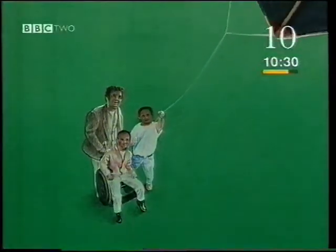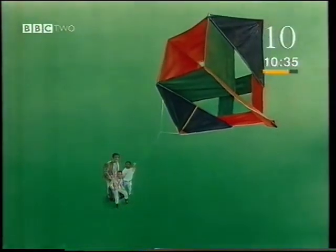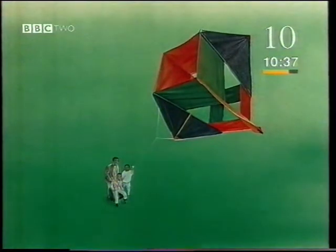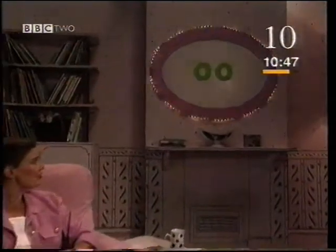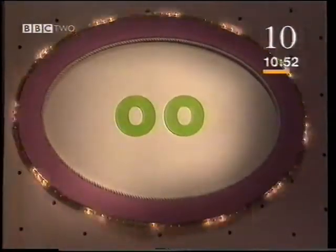Near his house, on a hill, in a field, David Alexander Curtis flew his kite. His biggest kite ever. I wonder if Dave's kite will fly as high as the moon. Lights on the frame go round and round. Show us pictures with today's sound.